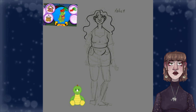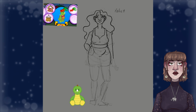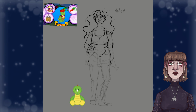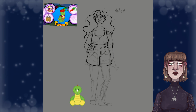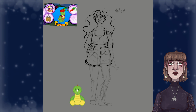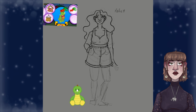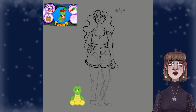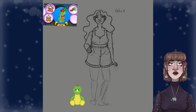So for Katie's design, we're taking a lot of inspiration from what her in-game avatar is wearing. So a cute little Hawaiian print tank top, some khaki shorts. I absolutely love it. I did this drawing at 2 a.m. in the morning. I just kind of started drawing, and then it all came so quickly to me that the next thing I knew, I was up several hours past my bedtime, and I really liked the result of it. So most of the overall design for Katie comes from the outfit she's wearing.